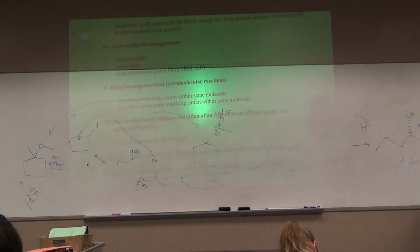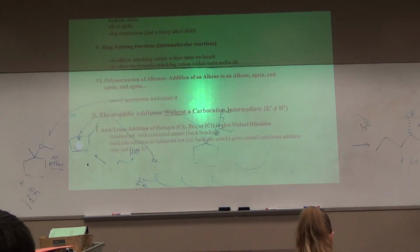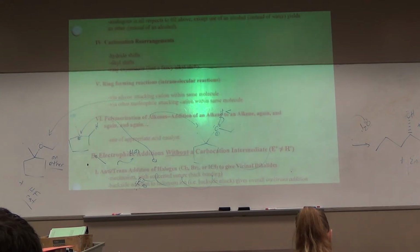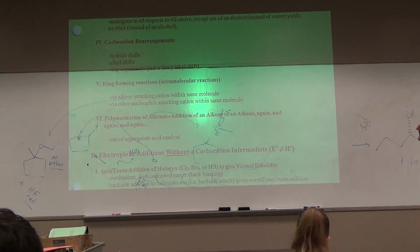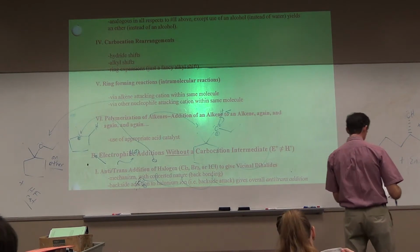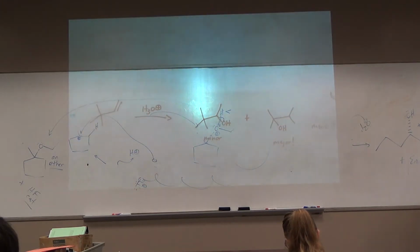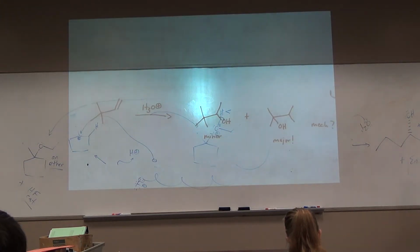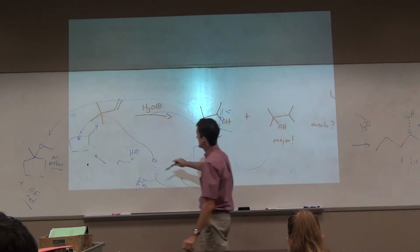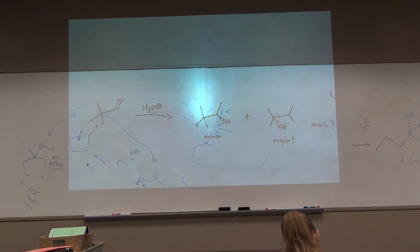Number 4, carbocation rearrangement. Oh, yes. Okay. All right. Let's look at this reaction here. You take this alkene. Looks like we're hydrating it, right? Aqueous acid. Looking to make an alcohol.